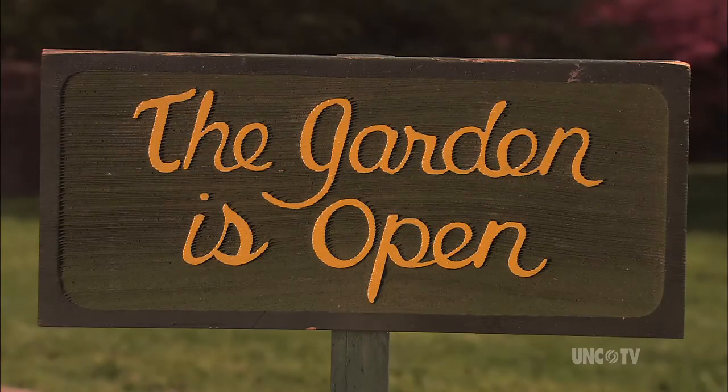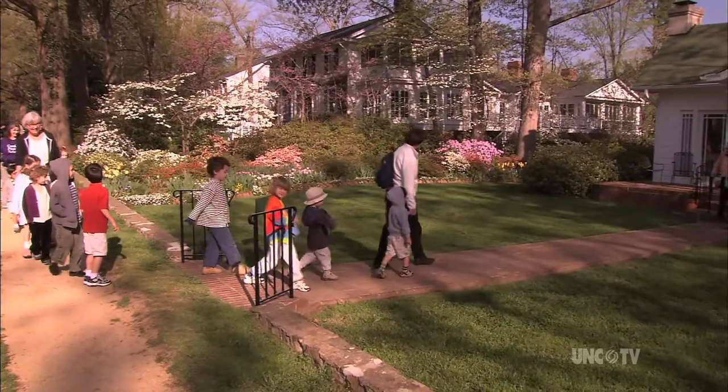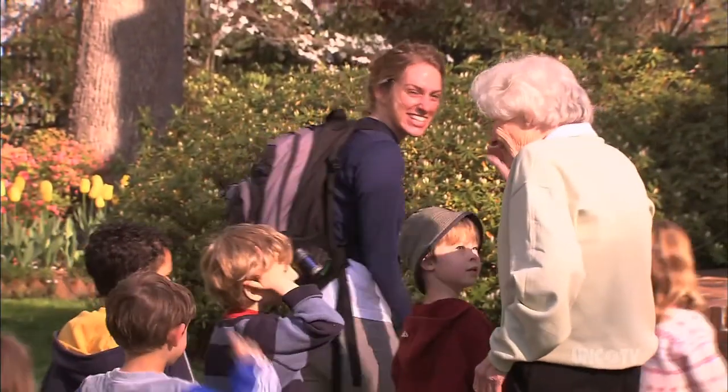this welcoming sign and this garden belong to twin sisters Bernice Wade and Barbara Stiles. They actually look forward to the springtime onslaught of visitors. Hi, thanks for having us.